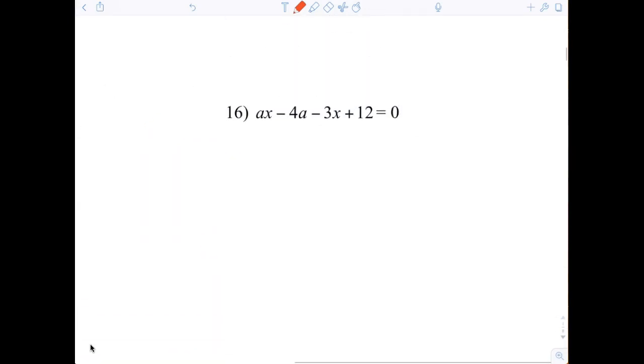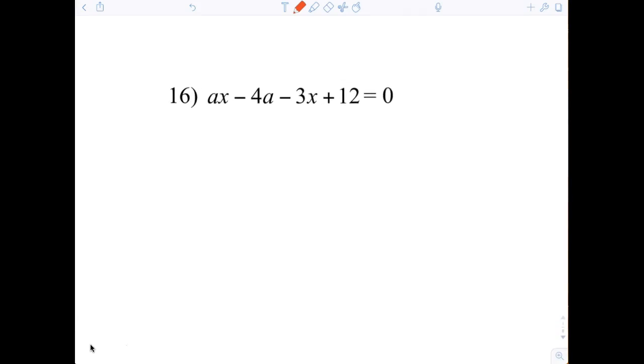Oh, 16 is important because it is... What are we doing? Grouping. Thank you very much. Factor by grouping.